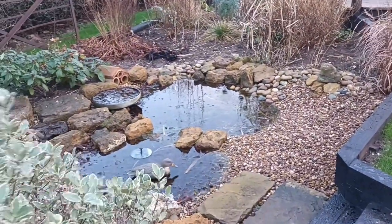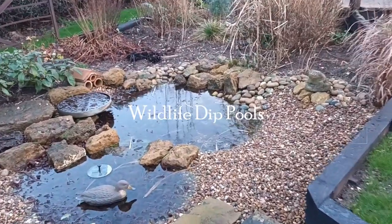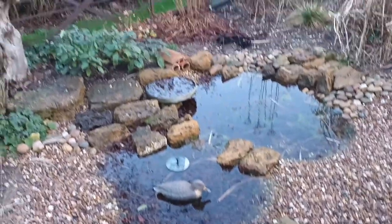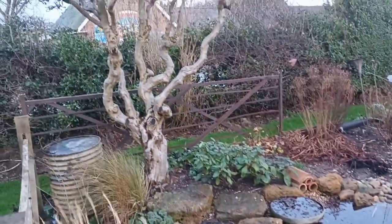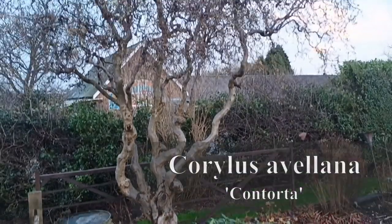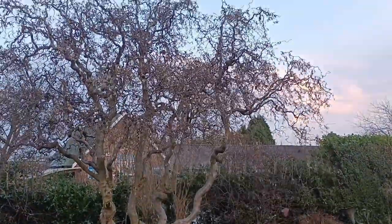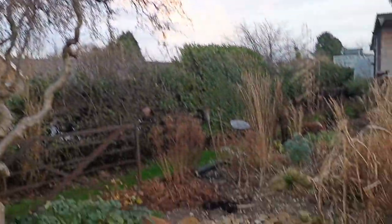The wildlife dip pools are looking good. I've got loads and loads of leaves to get out of that, because the corylus that's at the side of it, as I said in previous videos, that would cause me a major problem. And I had intended to put a netting over it, but I never got around to it. It's just how it is.